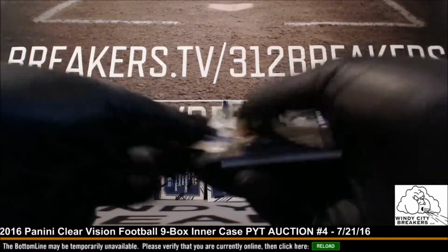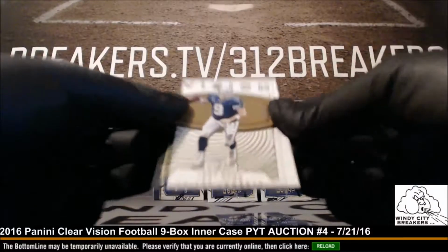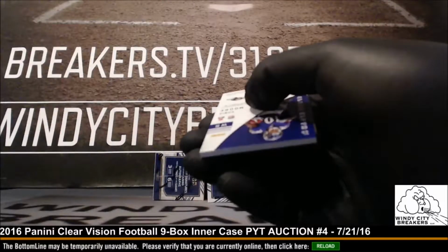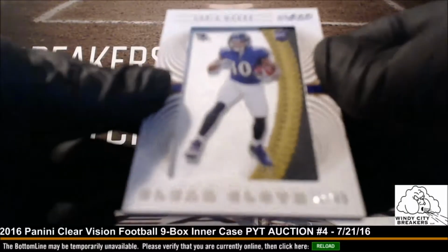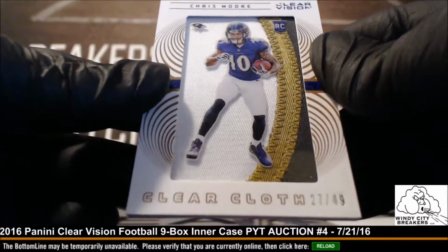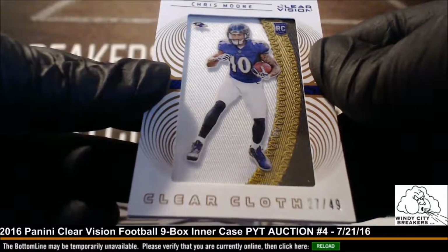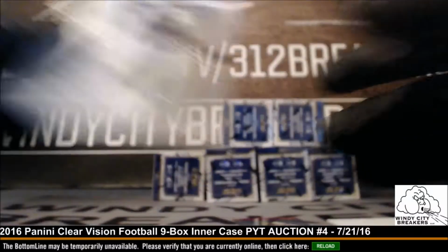And we have Tony Romo, Cowboys. 21 out of 29. All right. There we go, Cowboys. And we have Chris Moore for the Ravens. Nice jumbo patch. Jumbo jersey. 27 out of 49. Very nice. We're just going out to Baltimore, is owned by 33 Barkley. Very nice. Going out to you. Three colored. Nice stitching.